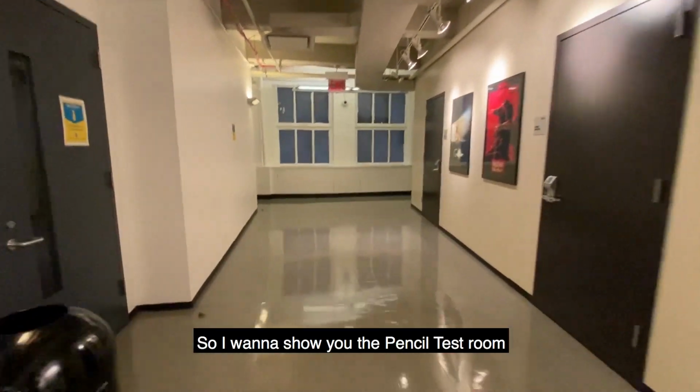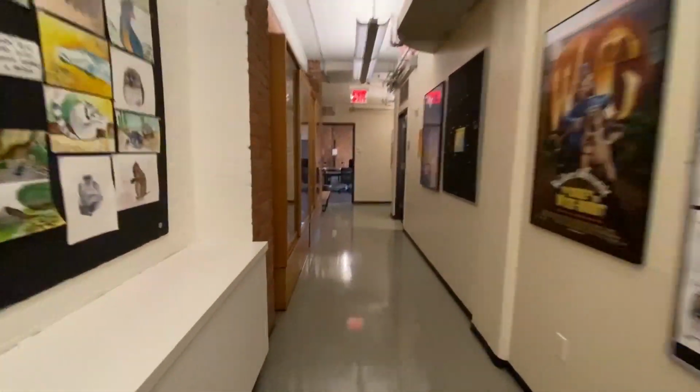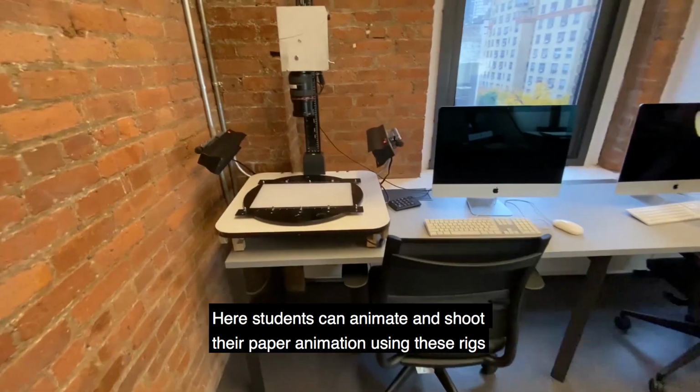So I want to show you the pencil test room, where freshmen spend most of their days and nights working. Just down the hall. Here students can animate and shoot their paper animation using these rigs.